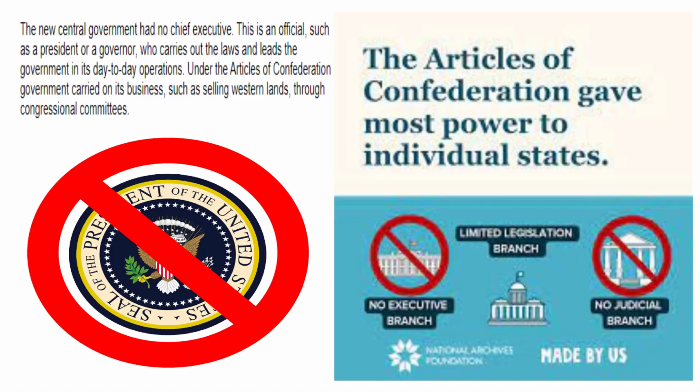The new central government had no chief executive. This is an official, such as a president or a governor, who carries out the laws and leads the government in its day-to-day operations. Under the Articles of Confederation, government carried on its business, such as selling Western lands, through congressional committees.